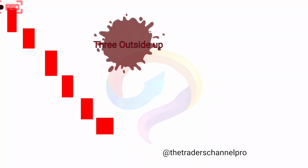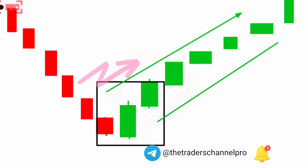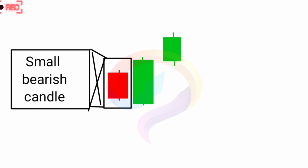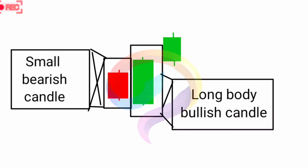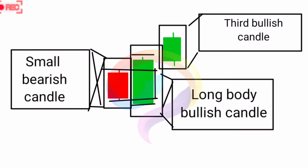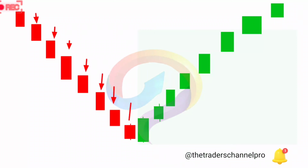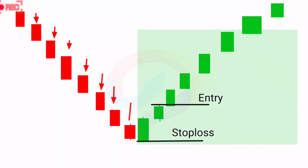The outside-up candlestick pattern is a bullish reversal pattern that indicates a potential trend reversal. This pattern consists of 3 candlesticks, with the first candlestick being a small bearish candlestick, the second candlestick being a larger bullish candlestick that completely engulfs the first candlestick, and the third candlestick being another bullish candlestick that ends higher than the second candlestick. This pattern suggests that the bulls have taken control of the market after a period of selling pressure, and it is a signal to enter a long position.